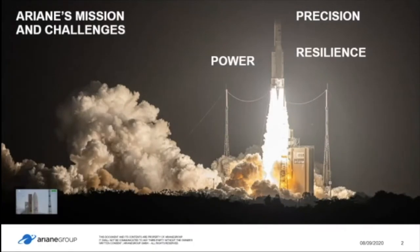This holds true, of course, for scientific missions. For example, if you have to reach an asteroid or something like that, it's only a small launch window and you have to keep within that corridor to be able to fulfill your mission. But the same applies also, of course, for geostationary satellites or other satellites. They have only limited amount of fuel on board to do maneuvers or to correct their orbit. And therefore, it's of high importance that we put the satellite into the correct orbit. That's the one part of precision.